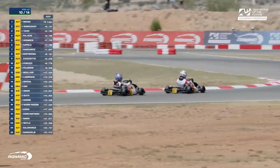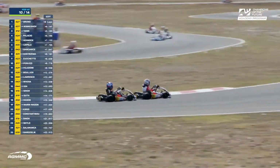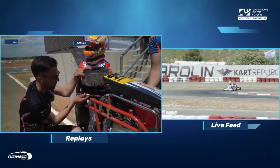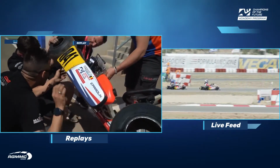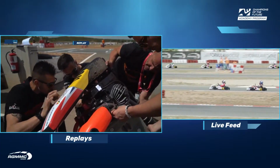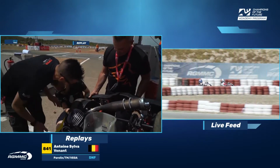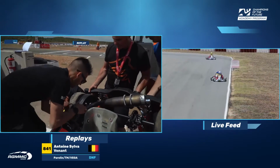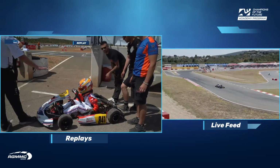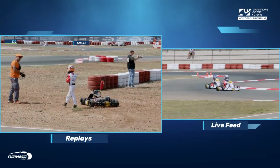In a no man's land, not racing against anyone at the moment, he's just holding strong as we're on lap 11 of 14 here. We've got the replay of Antoine Venet's kart, and this is what they were trying to do. You can see here that they were loosening the engine mount to try and help them get the chain back on. But at that point, you've got to be careful working on a chain like that with no gloves on. Of course, it's very easy to get your finger caught in a sprocket. Mechanics doing a brilliant job there of getting it going again. But the ultimate question there was, was it too tight?